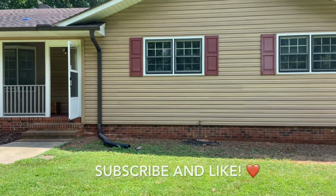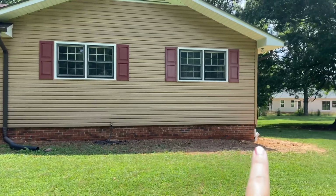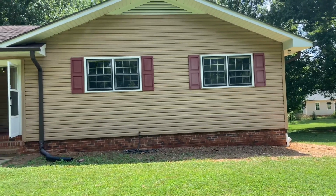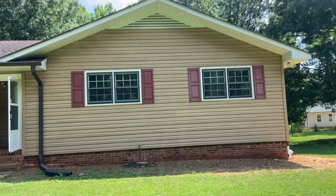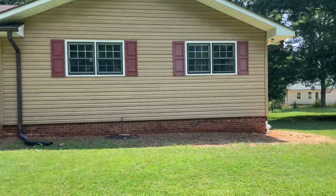All right, so here's the front of the house. If you remember before, all of this through here had bushes, so they are all gone now, and that was a major improvement right away. I'm going to come back and talk about this gutter in a minute.